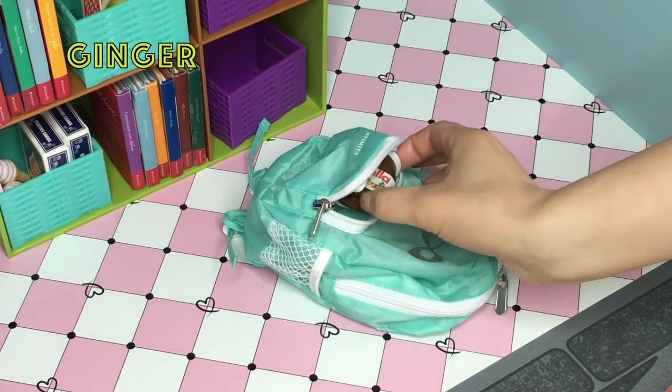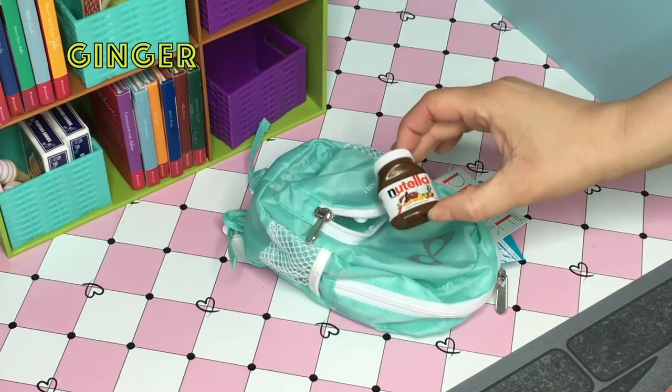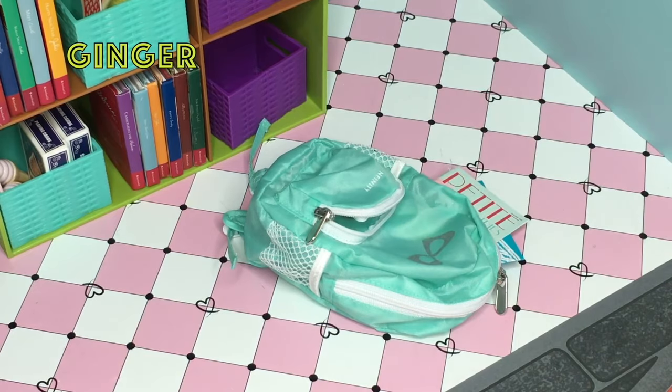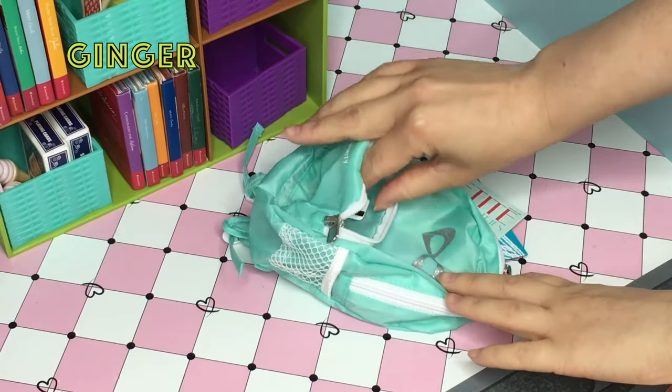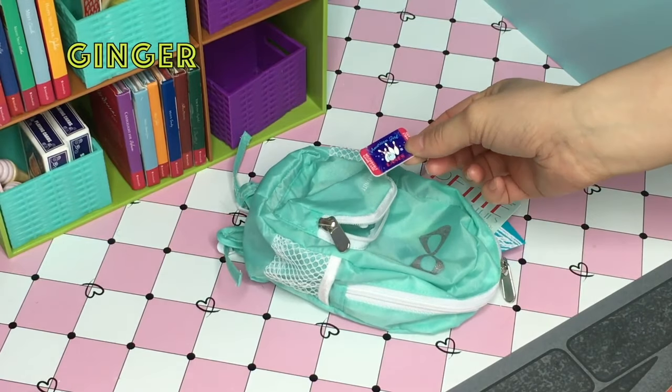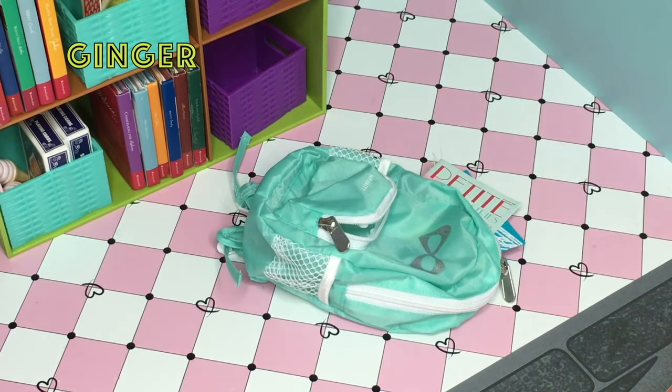Up next, there's some Nutella. She might have brought some bread to school and she might have used it as a spread. I'm not exactly sure why that's in her backpack. And then there's also a card for the bowling alley. She loves to go bowling, so she has that in her backpack in case she wants to go bowling after school. And let's take a look at the main compartment, which has all of her school items.